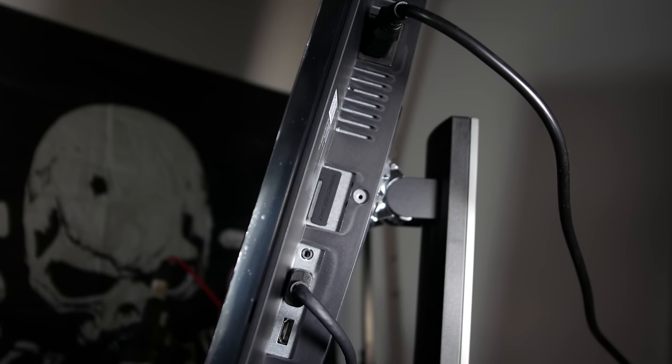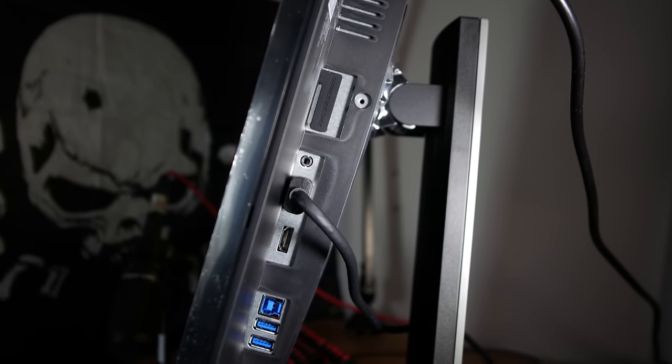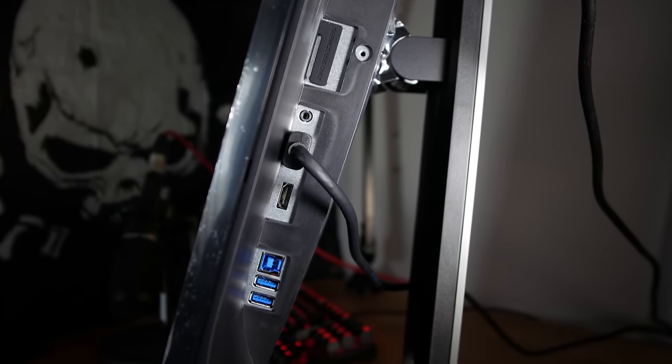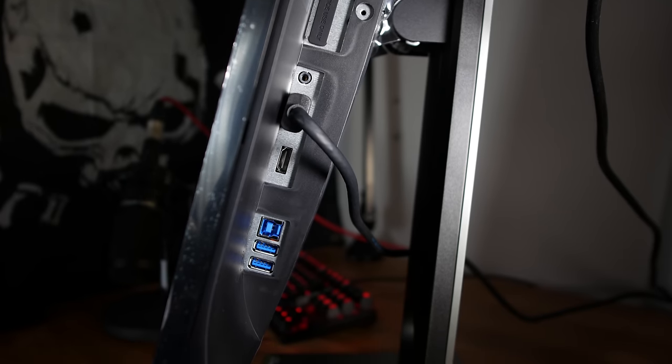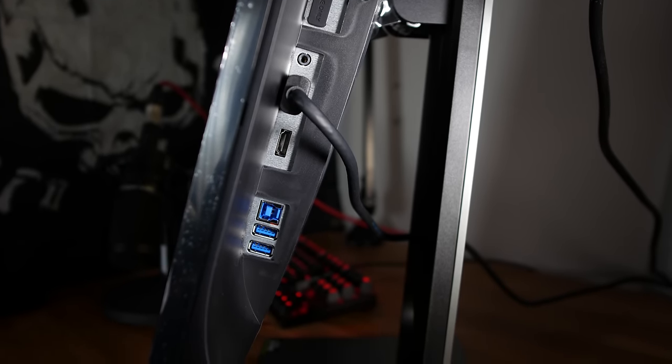We have one HDMI 1.4 and one DisplayPort 1.2 input, as well as a line-out port where you can plug in your speakers with a 3.5mm cable. Moreover, you have two USB 3.0 inputs on the back, plus two extra USB 3.0 inputs on the left side of the monitor. Below, you can also plug in your headphones, which you can control over the OSD.